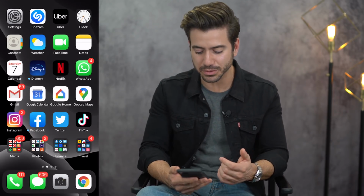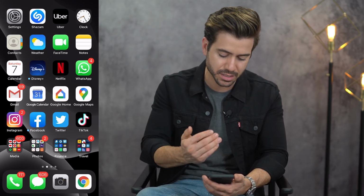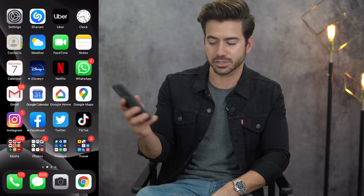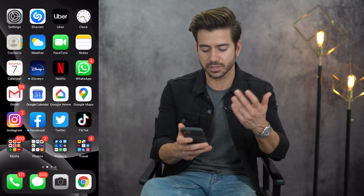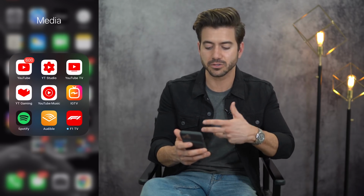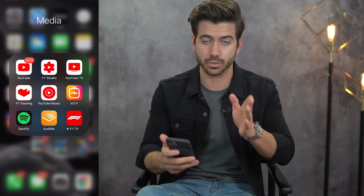This is my media folder. My home screen is very organized. I like to separate the bottom here, which is closest to my thumb. These are all the apps that I use the most, the closest to my thumb, right? So Instagram, Facebook, Twitter, TikTok, all the social media. And then I have the media folder, which is mostly like YouTube Studio, where I see how my videos are doing, YouTube Gaming, Music, which to be honest, I don't use IGTV.